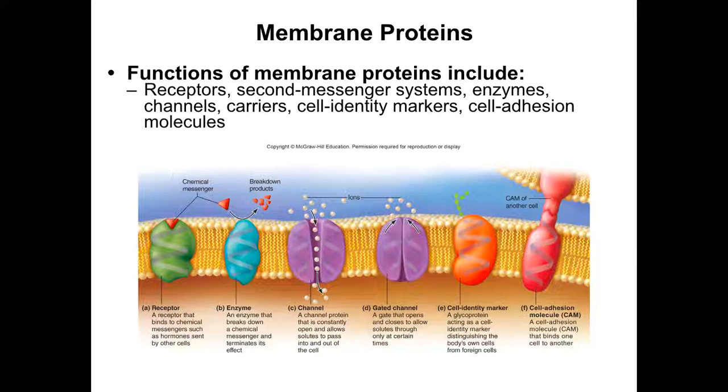Some channels are what are called gated channels. Gated channels are like a door. The door can be open or the door can be closed. When the door is open, things can walk through. When the door is closed, it's locked. They can't. So these are channels that can be opened or closed.